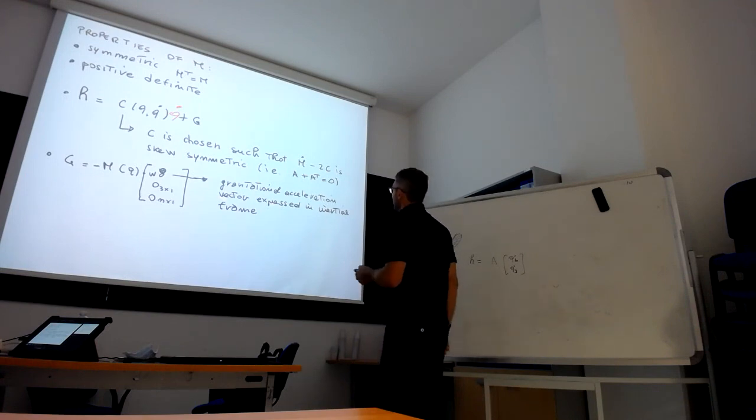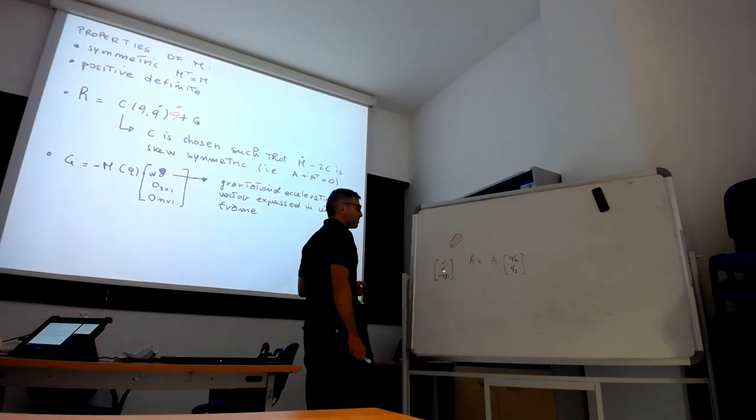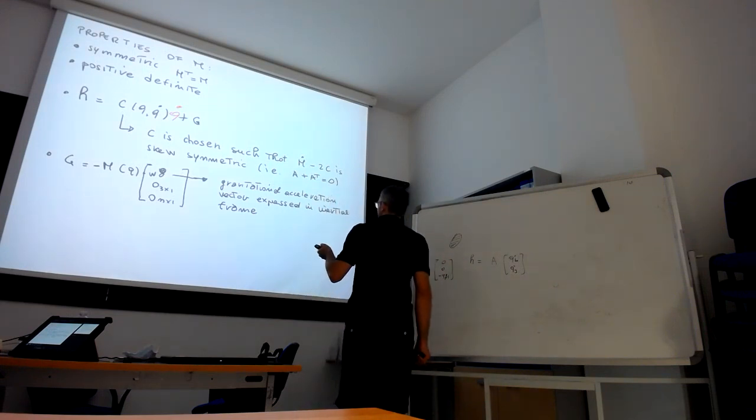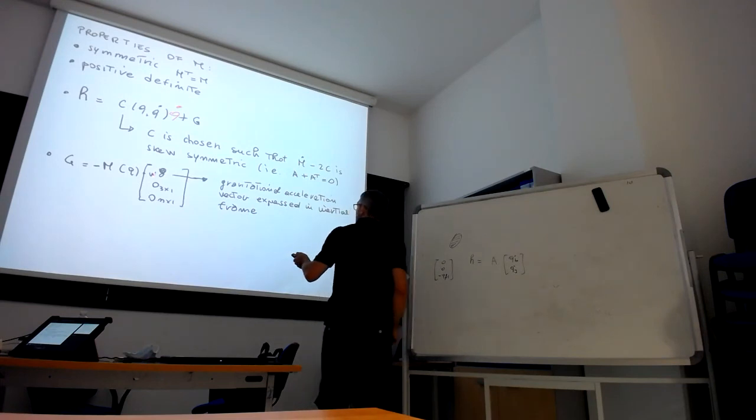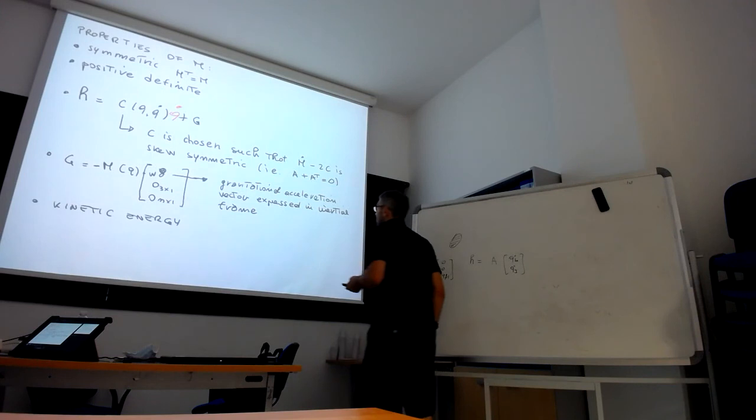And this is the gravitational acceleration expressed in the inertial frame. So if we are writing this equation in the base frame, you need to put a rotation matrix here to map the work frame to the base frame.